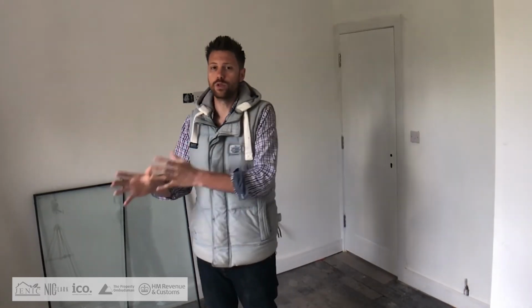You've got peace of mind as an investor to know that your tenants are going to get out safely if there was a fire. So that's important to take into consideration. Yes, it's not licensed, but we still want to make sure our tenants are safe. That's important as a professional investor.